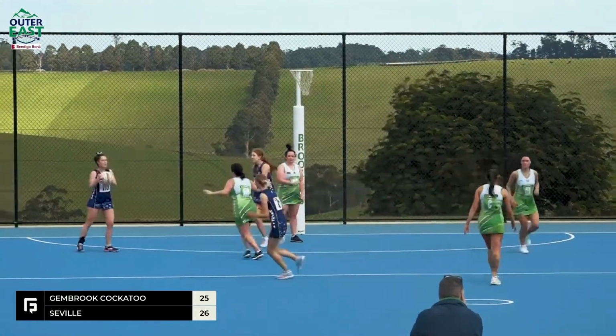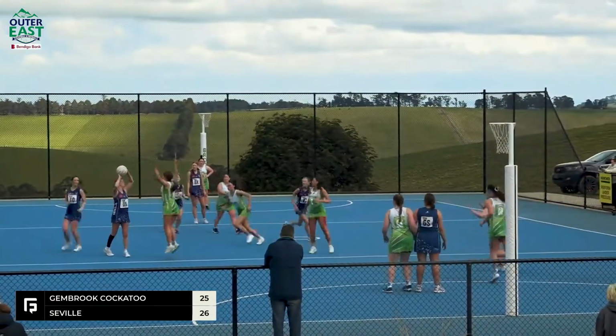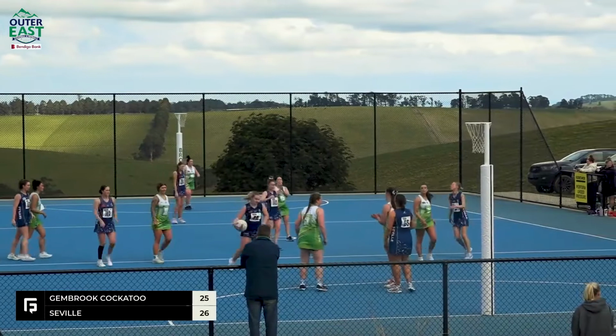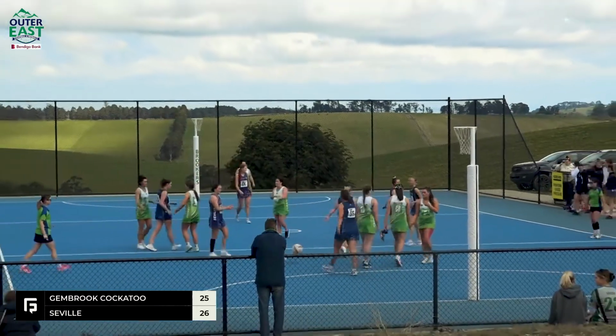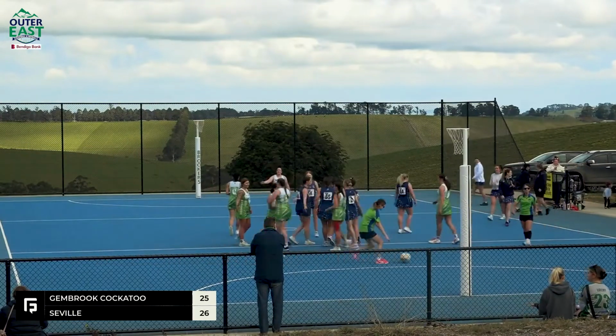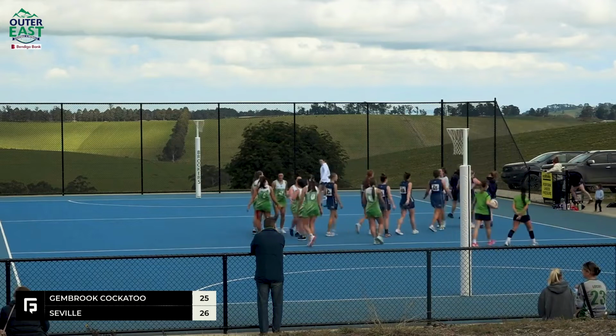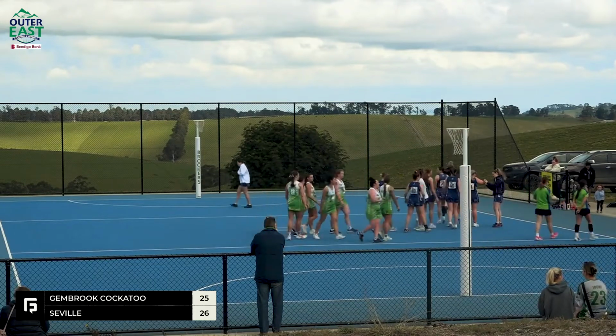So Pinnock sized up the options. That's a good pass that time there to Wicks. Minnie long up the line to Bayliss. Bayliss just has to wait, and that's the end of the third quarter. And with 1 quarter to go, it's the Seville Blues by 1 goal. Scores here 25-26. As we head into 3-quarter time, we're just going to take a short break, and we'll be back to bring you the final quarter.